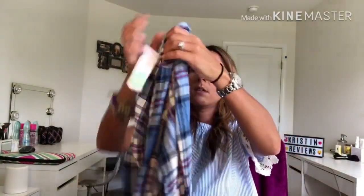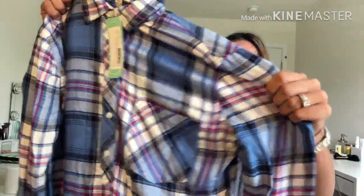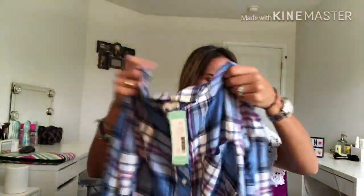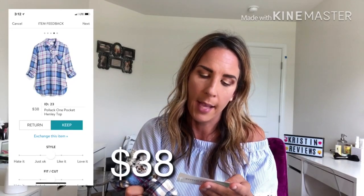Okay, next we have this top. It's very soft as well. It's light blue, red, and white. Very nice. So it's pretty long. It's 3/4 length sleeve. And this is the ID23 Pollock one pocket Henley top in an extra small, and that's $38. So that's really cute. And then last item, which is really another soft top. Let me see here. It looks like a cowl neck top.